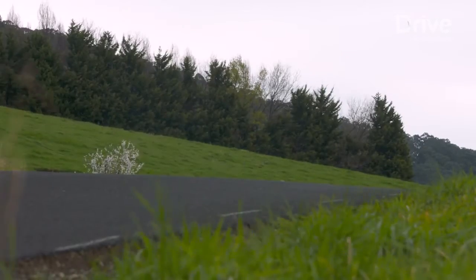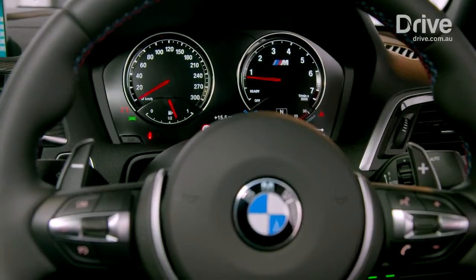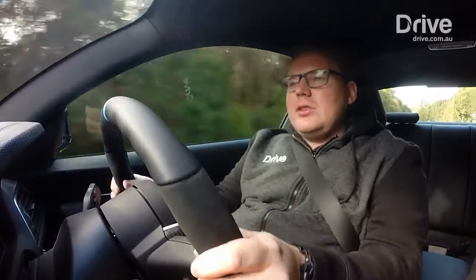Out here in Tassie, on some of the roads used for Targa Tasmania stages, the M2 really does feel at home. This is a very composed little car. It soaks up the bumps quite nicely. It's always got great traction, even in quite slippery conditions.